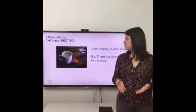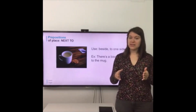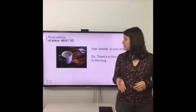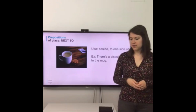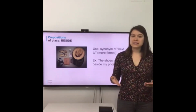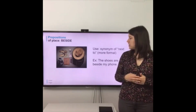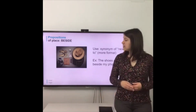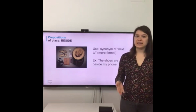Okay, next to. We use next to when we talk about two things that are beside or to one side of each other. Here we have a mug of coffee and some cookies or biscuits. So you can say there's a biscuit next to the mug. Okay, so beside is the same. It's a synonym of next to, but slightly more formal. Okay, so in this picture, you can say the shoes are beside my phone, the camera is beside the iPad, the hat is beside the bag, etc. Okay?